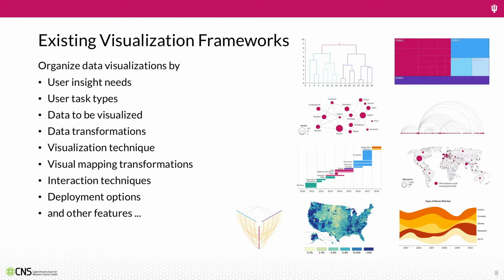But bringing order to those and to bring you a kind of system that helps you to systematically make sense of which data visualization to use when is non-trivial. And ultimately, however, it's used and needed to also facilitate teaching and the practice of data visualization. So the existing frameworks, they have started to organize visualizations by user insight needs, by task types, data to be visualized, data transformations, visualization techniques, different visual mapping transformations, interactivity, deployment options, and many other features.